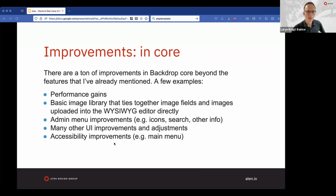Some of the improvements just come automatically with the upgrade to Backdrop Core, and there's a ton of them. I've just got a few examples here, but it runs faster than Drupal 7. It has a basic image library that ties together image fields and images uploaded into CKEditor directly. So you can upload something in CKEditor and then reference it in the image library from an image field on a different page and not have to upload it multiple times.